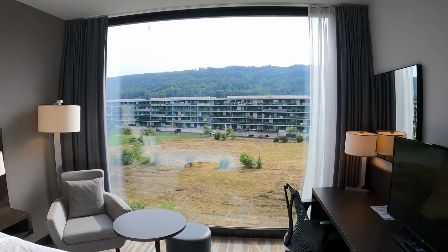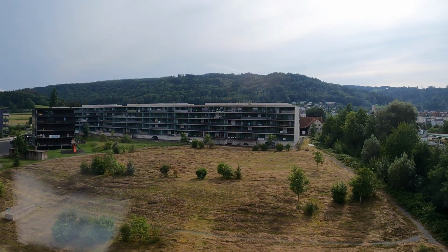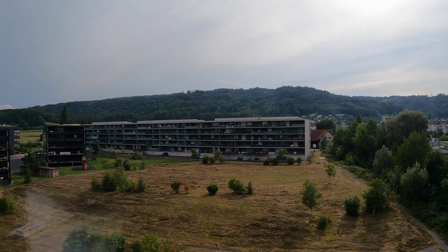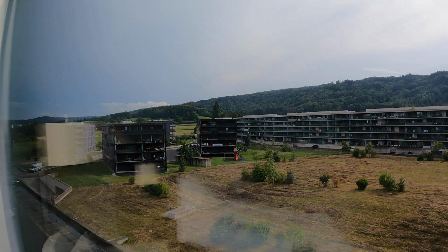And especially with such a big window, you get a lot of light in the room, which really makes it look and feel much bigger than it is, which is a great feeling. And of course, you can get some warmth from the sunlight too, a nice place to sit and have some snacks.